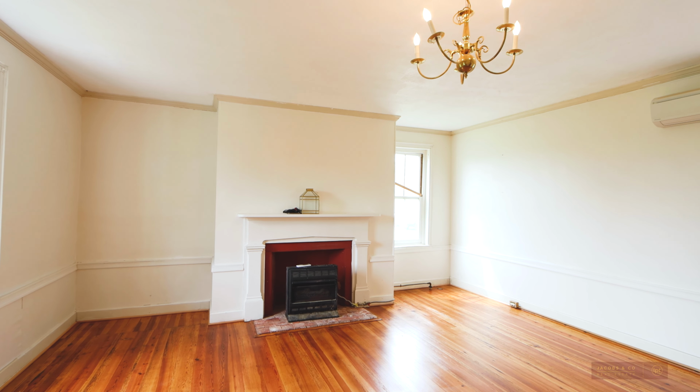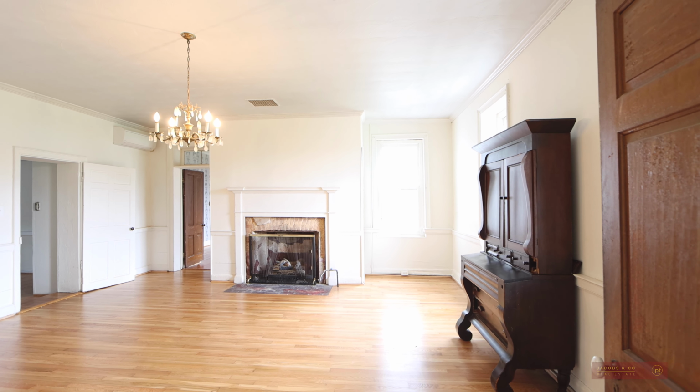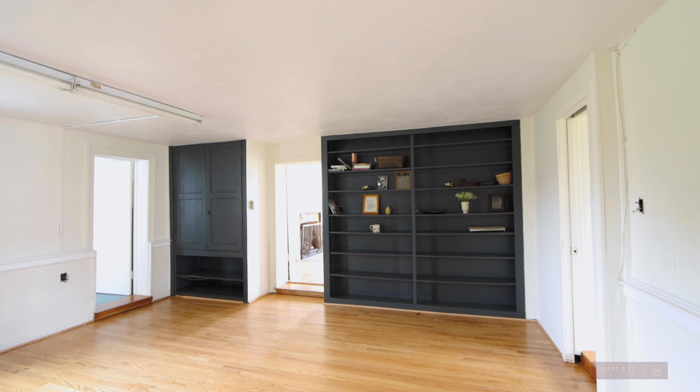Envision a residence that's more than walls and windows. It's a narrative of architectural evolution and elegance. And if you're wondering about modern conveniences, worry not. In 2024, the hardwood floors were refinished, adding to the charm.